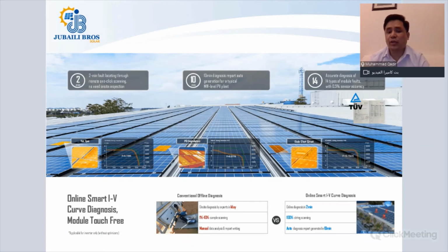In conventional scenarios, in order to do the health check of your PV plants, you need special IV curve diagnostic tools, and you need to send your engineers to your project site in order to find out what could be a possible issue in your PV project. While with Huawei, you don't need to send anyone to the project site for diagnostic purposes, and a PDF report can be generated by one click on the FusionSolar website when you have the license for it, and 14 different faults in your strings can be detected through this.